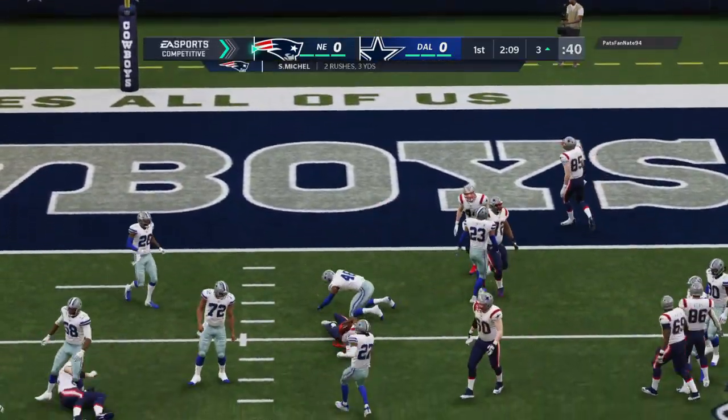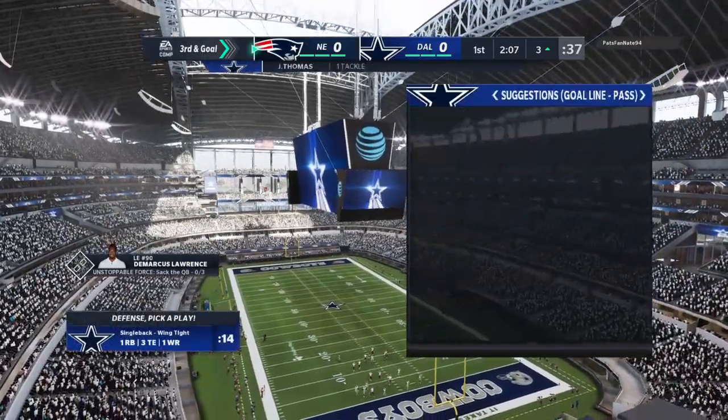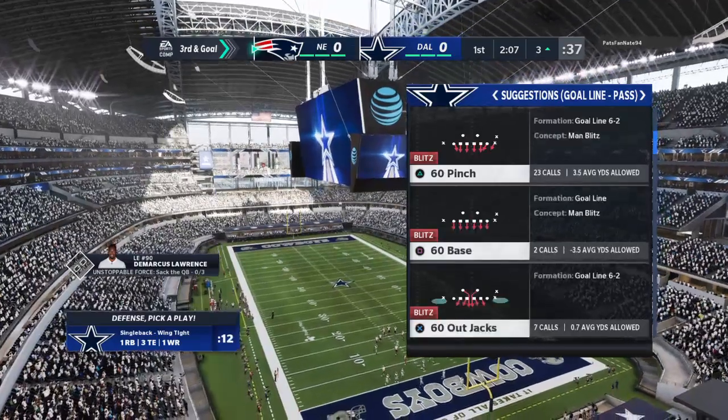At the 9-yard line. Michel going to try again. And he maneuvers his way down to the 3-yard line. A nice run there as he picks up 6. It's going to be 3rd and goal now.